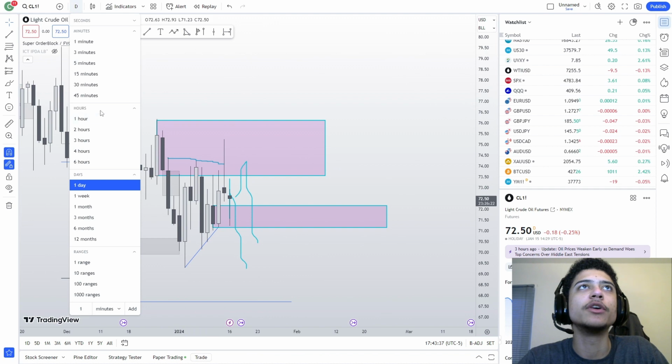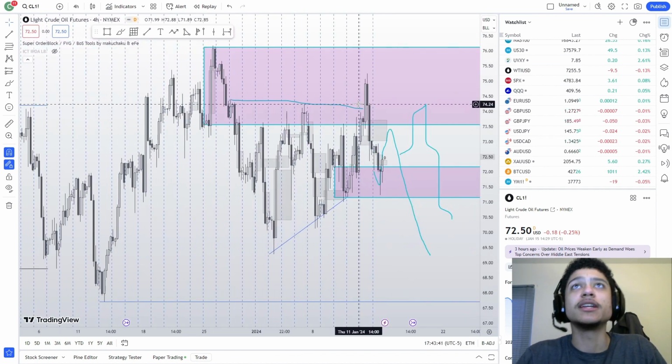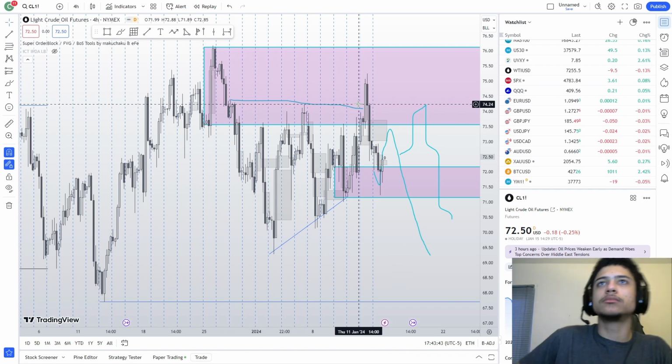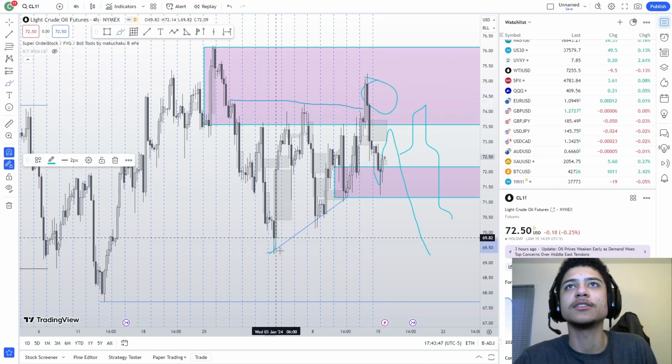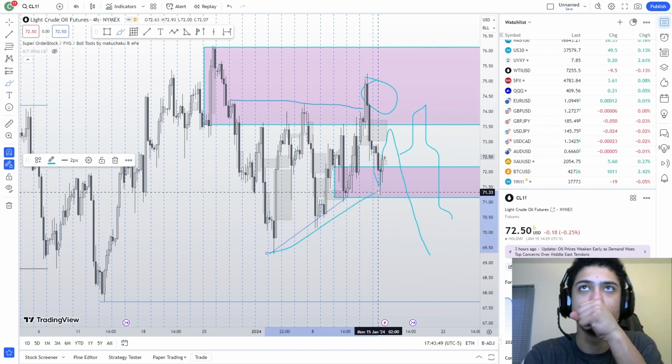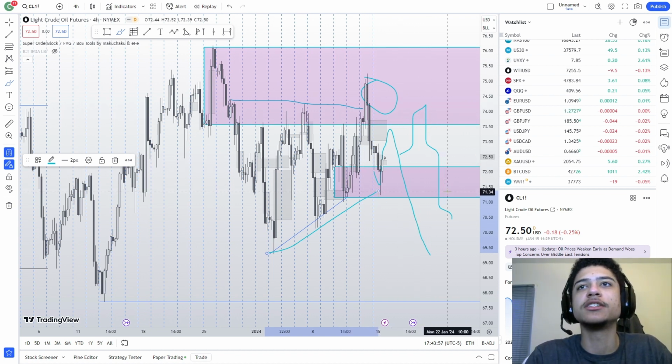We did have, if we go to a 4 hour, equal highs being swept here, so that is buy side being taken. So in that case, yes, you can look to pair the buy side up here with the sell side underneath these lows down here. But if this daily order block, the bullish one, wants to do anything, it will likely need to be offset first and then can continue down afterwards.